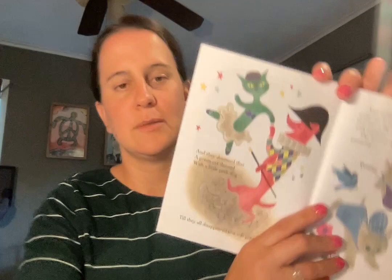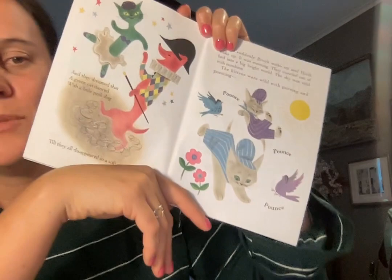And suddenly Brush woke up and Hush woke up. It was morning. They crawled out of bed into a big, bright world. The sky was wild with sunshine. The kittens were wild and purring and pouncing. So this was their dream. And then they woke up and it was a bright, beautiful day, just like they had been dreaming of.